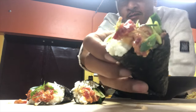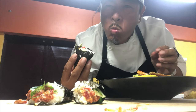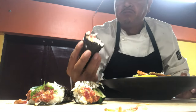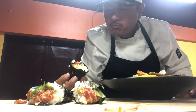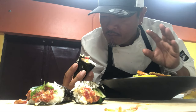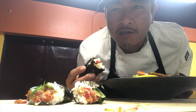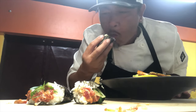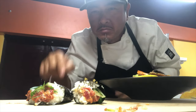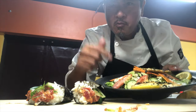Look at that. You see? Amazing. Amazing. That fresh rice cooled down with that spicy kava kava and the fresh cucumber in it. Awesome. Mmm. Wow. Just try this guy out.